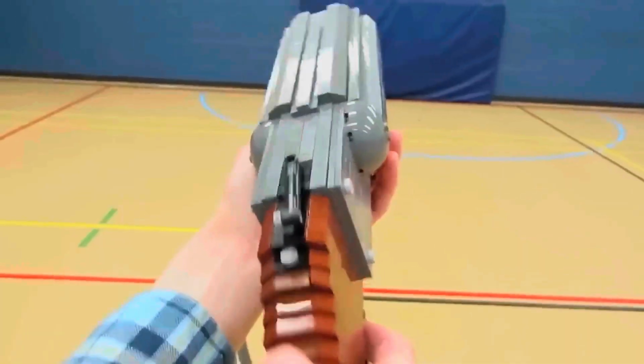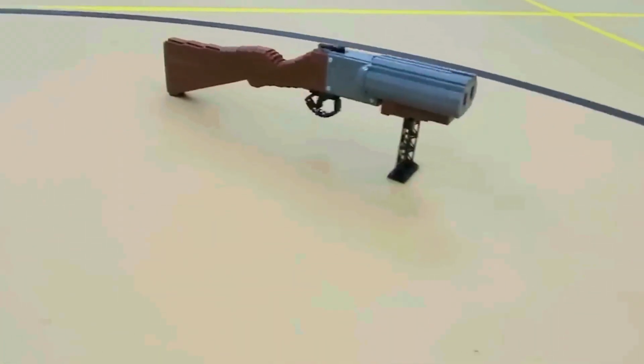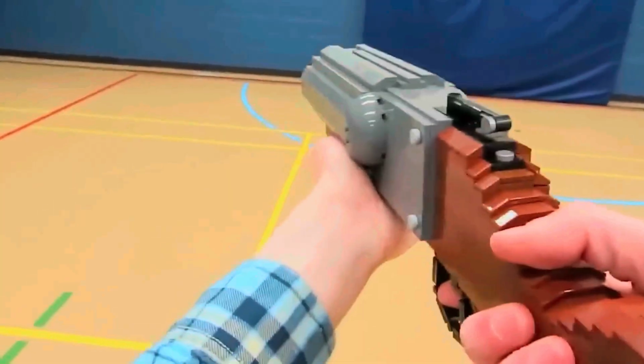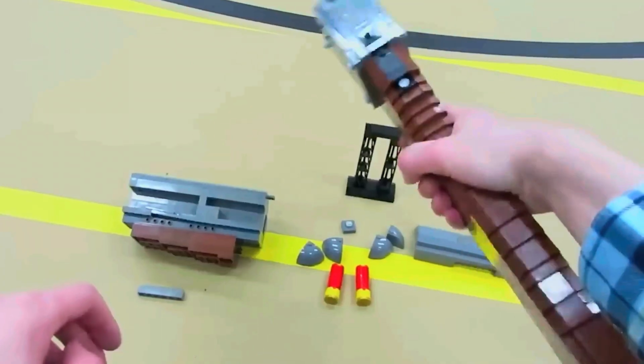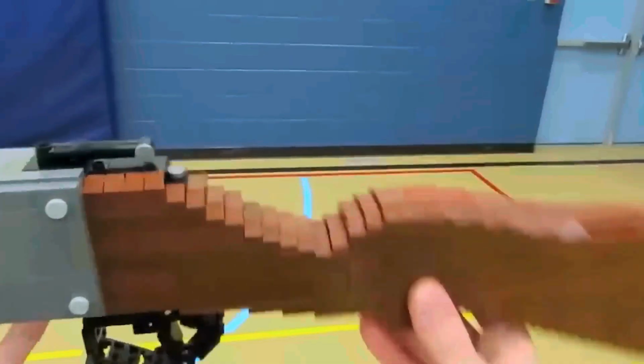The model is about 23.5 inches long and it took 600 Lego pieces to build. They added a stand to make it look even better. So, when it's not being used for another project, you can proudly display this weapon on your shelf and admire it.